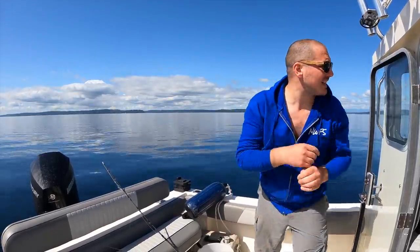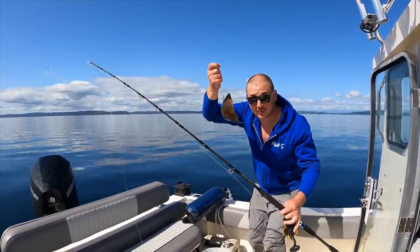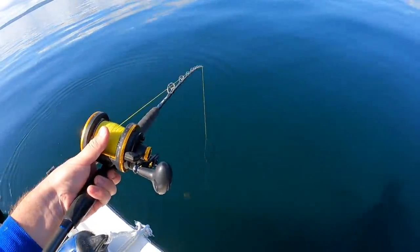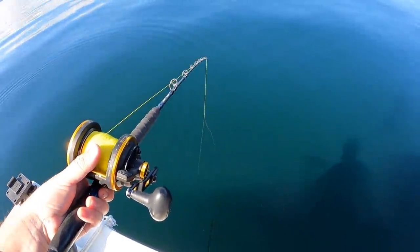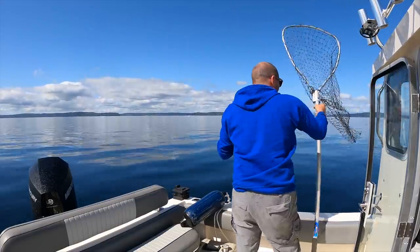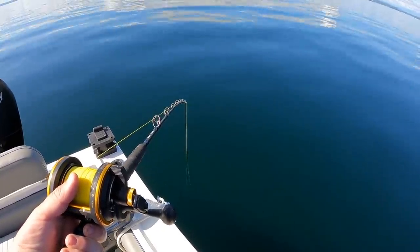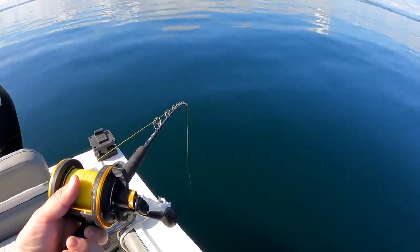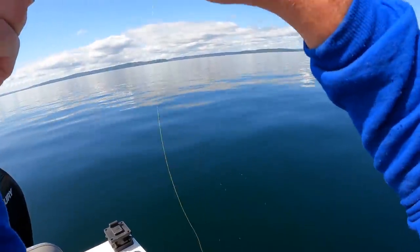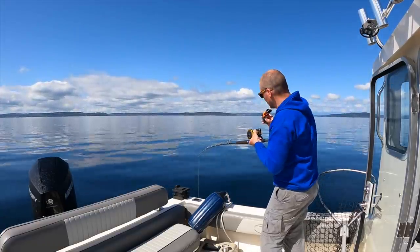Man, so we're at the spot. We're about to drift over one of those reefs. We got our bait ready. Let's drop that baby down. Oh. Oh! Something took the bait. I don't know what that was.